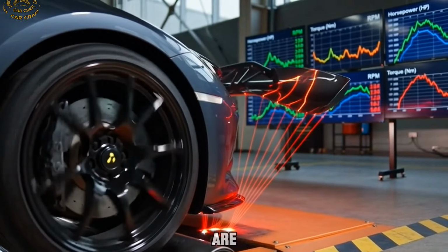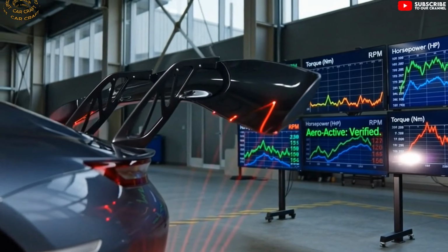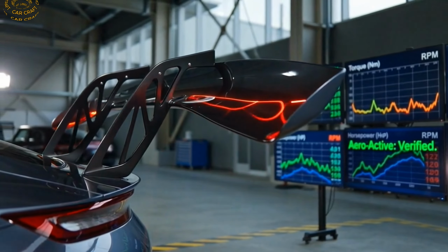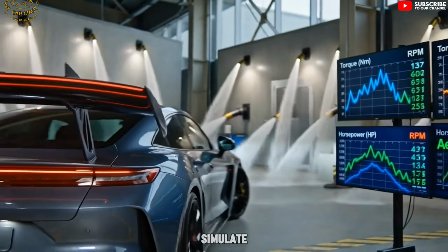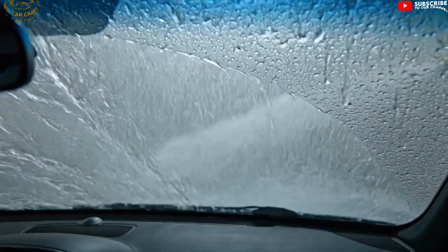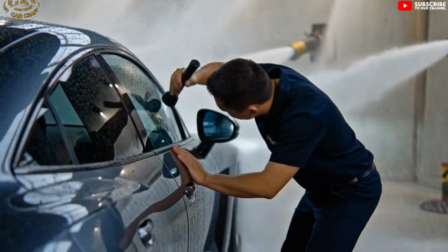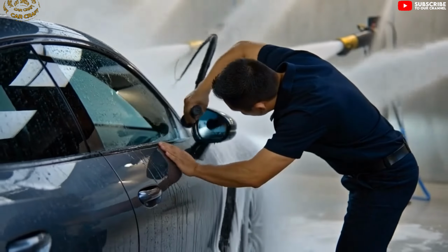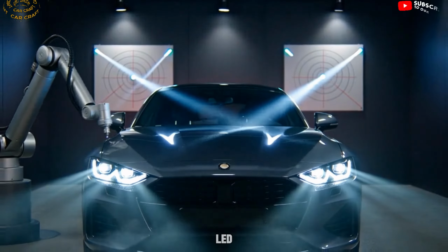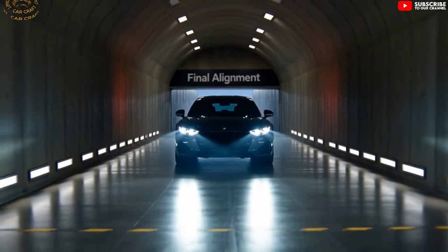Active aerodynamics are calibrated to provide maximum downforce at high velocities. Weatherproofing tests simulate extreme monsoons to ensure the cabin remains a sanctuary. Adaptive LED systems are tuned to pierce the darkest nights with surgical precision.